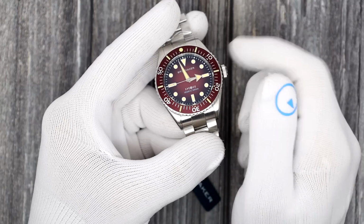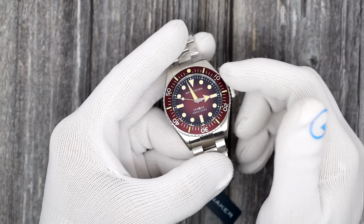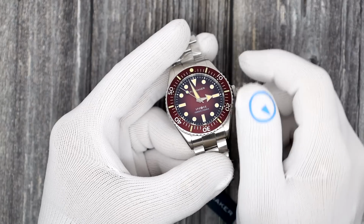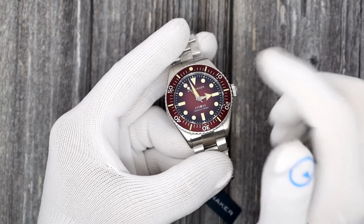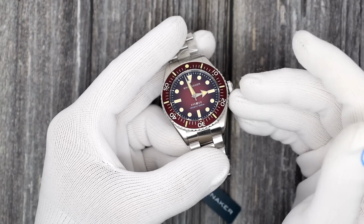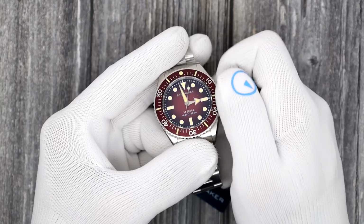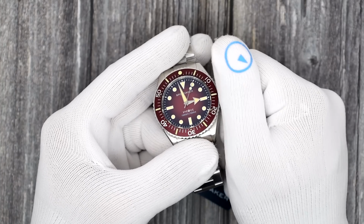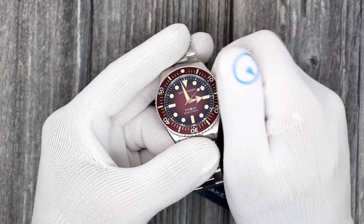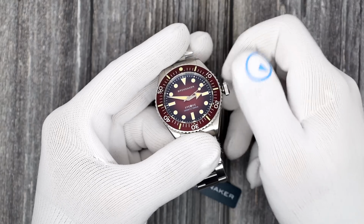And the last one, by far, our thinnest model we're going to show you, and it's 300 meters of water resistance. This is the Spinnaker Spence. I did a video on the Spence when they came out a while back, so I'm just going to feature one of them here. Let's wind it up. It runs on a Miyota 9039, which, like the Northport, is a 28,800 beats per hour movement, but the 9039 just lacks a date, so there's no date position. There's just winding and time setting.